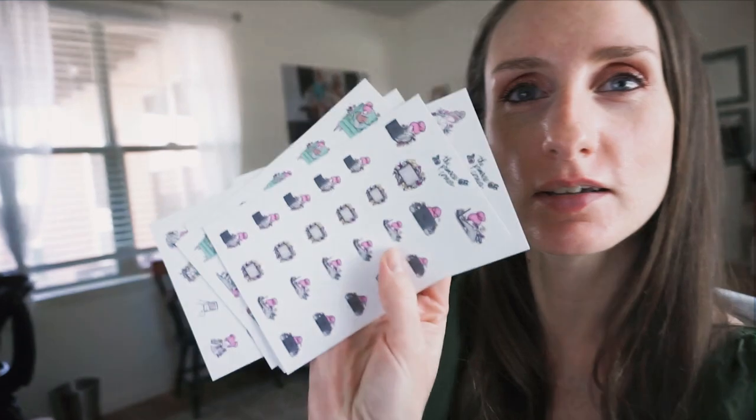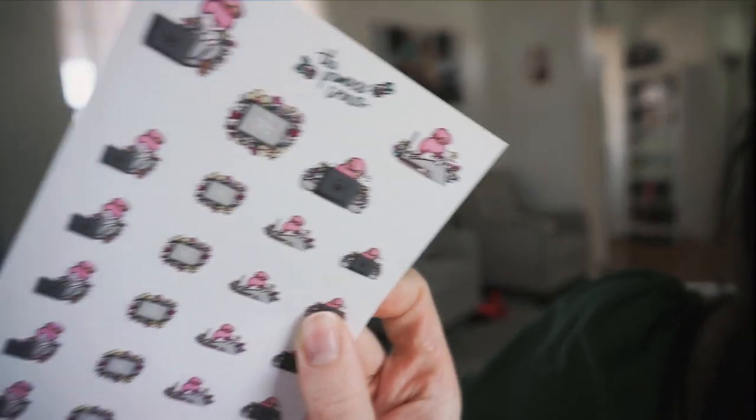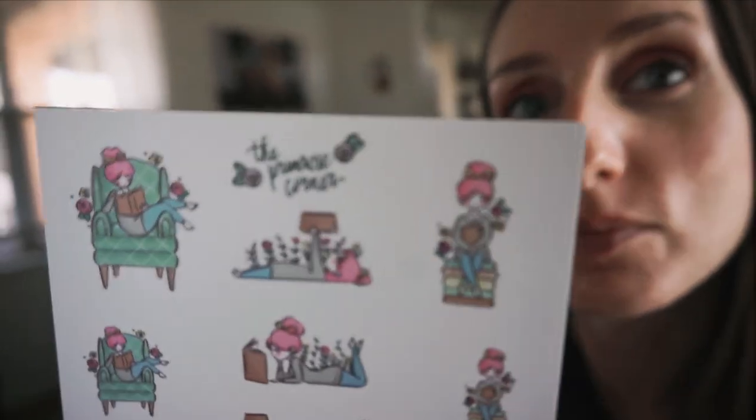I released all my character stickers today. So those are these. They're so cute. So there's a cute little pink haired girl. These are the working stickers. And then we have the book stickers. These ones I think are my favorite sheet. So you've got the girl, maybe get a focus. Girl sitting in the chair reading, laying on the floor, and then sitting on a big stack of books. So that's really cute. And I'll show you in my planner what they look like in a minute.